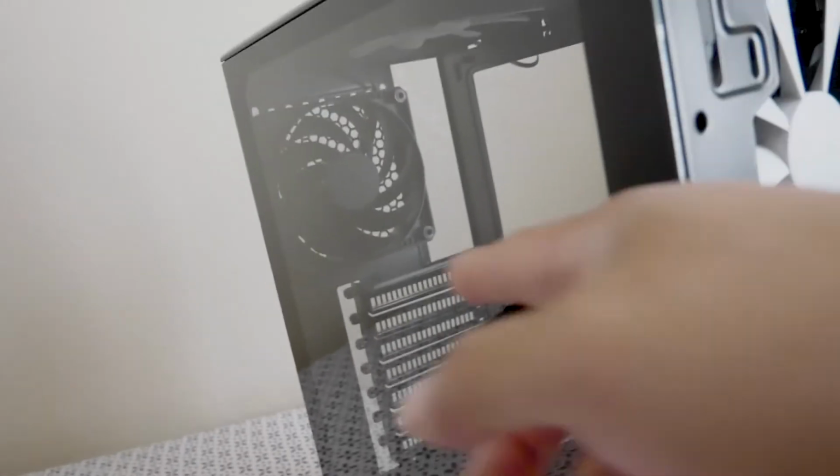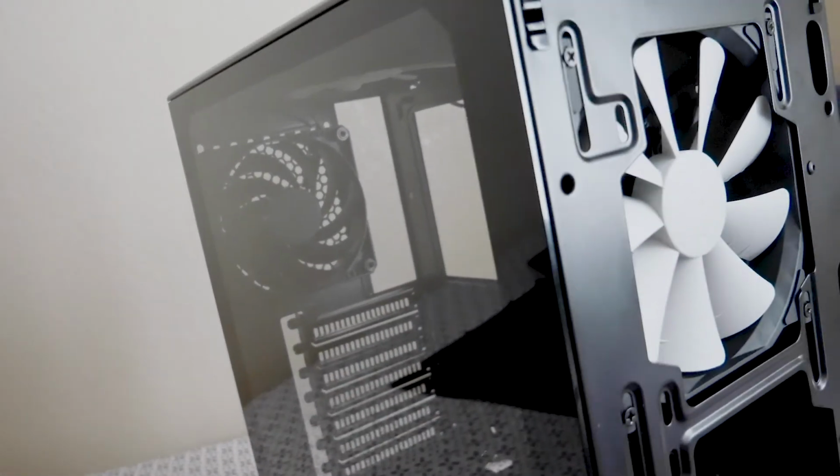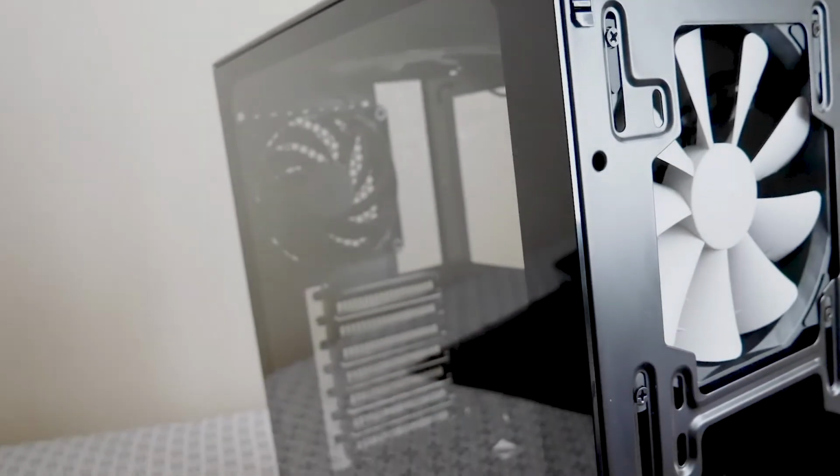As you already know, it's going to be the ROG Strix B450-F Gaming. And here's, again like I said, it does have the tempered glass, which I think just about everybody and their cousin, when they're buying or making a build, will want to use. So that's actually kind of cool.